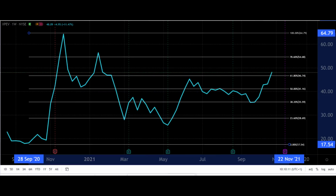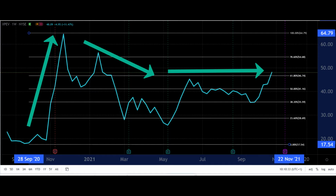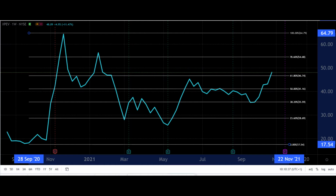So XPeng are relatively new to the outside world, that's outside of China, only really going live on the US stock markets in August of 2020. They had a good start, going up to highs around $65, and since then it's been a bit more negative, neutral over the last year or so, until recently that is.